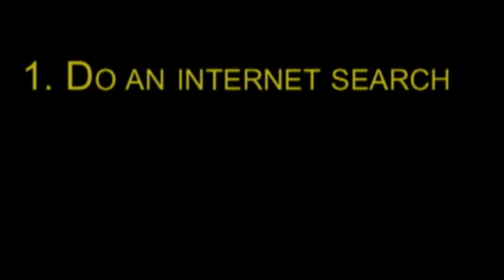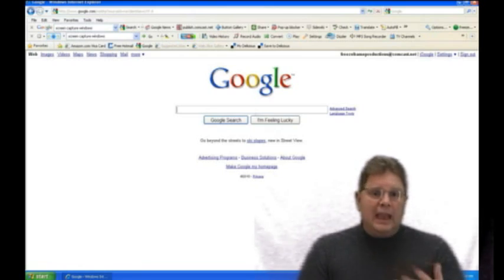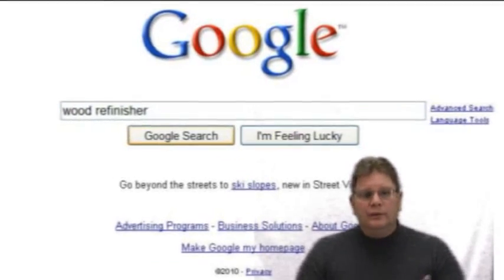So here's the process that I suggest you might want to do if you're looking for an expert wood finisher. The first thing is you'd want to go to Google, Yahoo, one of the big search engines, and look up wood finishing, kitchen refinishing, kitchen cabinet refinishing, whatever it is you're looking for, wood finisher.